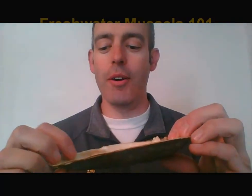We also have muscle, M-U-S-C-L-E, just like our muscles in our arms or legs. Those attach right here where my two fingers are that actually hold the shells together. These are called adductor muscles, and so these are the scars where those muscles attach.